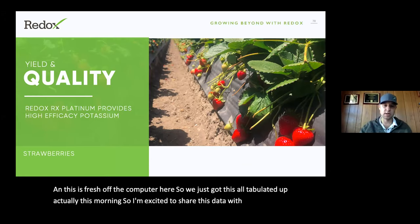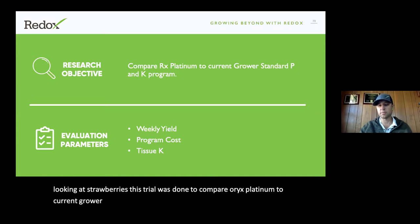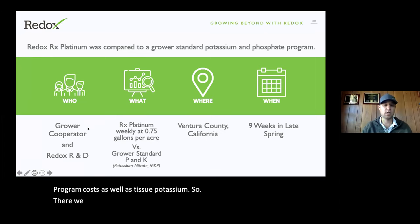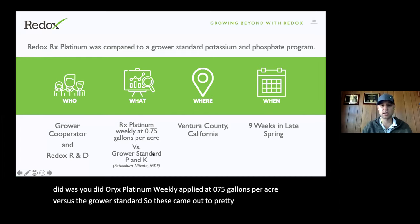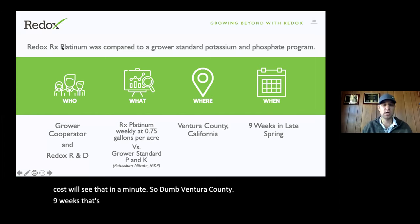Looking at strawberries, this trial was done to compare RX Platinum to current grower standard potassium phosphorus programs. So we looked at weekly yields over 8 weeks, program cost as well as tissue potassium. So this was done with a grower cooperating with Redox R&D. What we did was RX Platinum weekly applied at 0.75 gallons per acre versus the grower standard. So these came out to pretty much the same cost. We'll see that in a minute. This is done in Ventura County. 9 weeks, that's a typo. It's supposed to be 8.